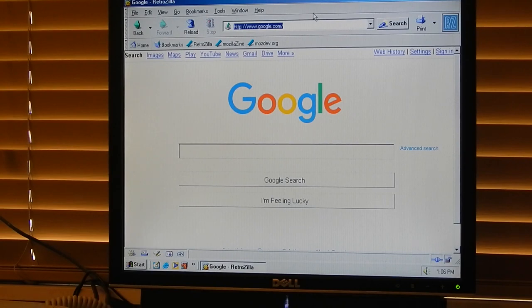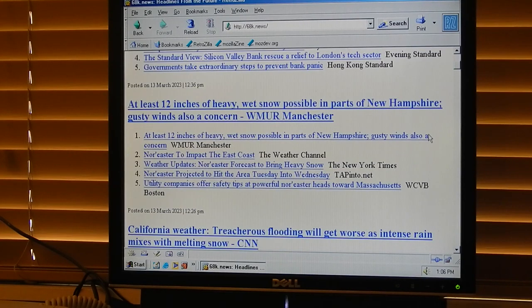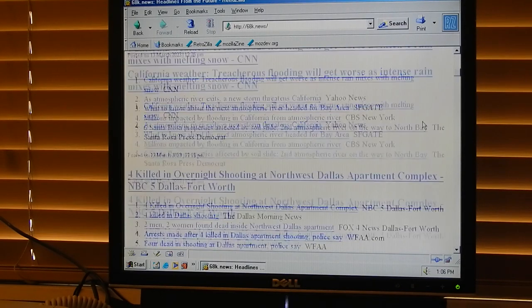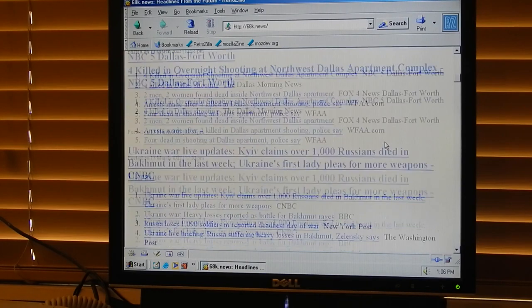But we can also go to some of the sites that Action Retro runs, such as 68k.news. Europe markets close 2.3% lower. Bank stocks slide the most in a year after HSBC rescues Silicon Valley Bank UK. Oh man, what a crazy time it is to be alive, right? Crazy stuff going on. Looks like New Hampshire's getting snow. California is having crazy weather right now. And Dallas is having some bullets fly.